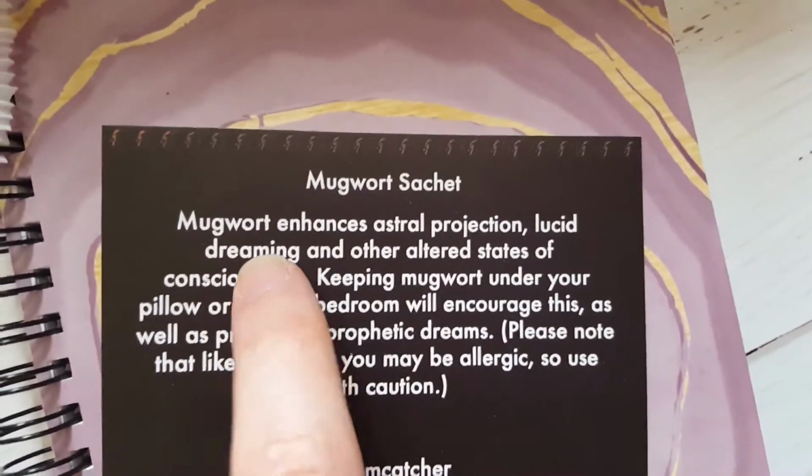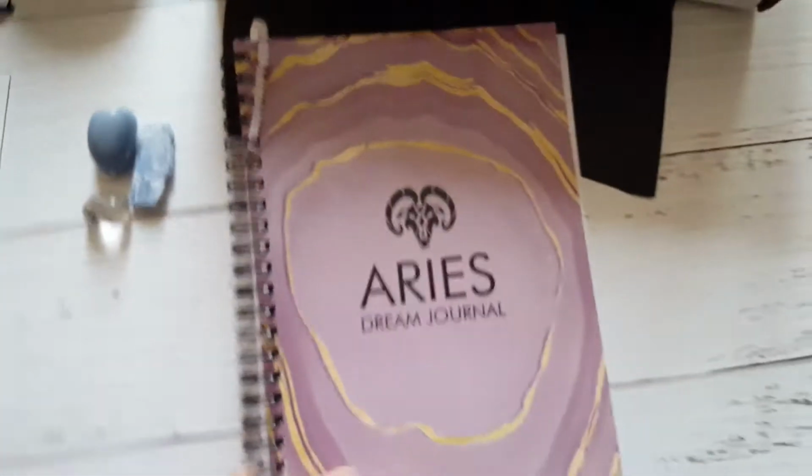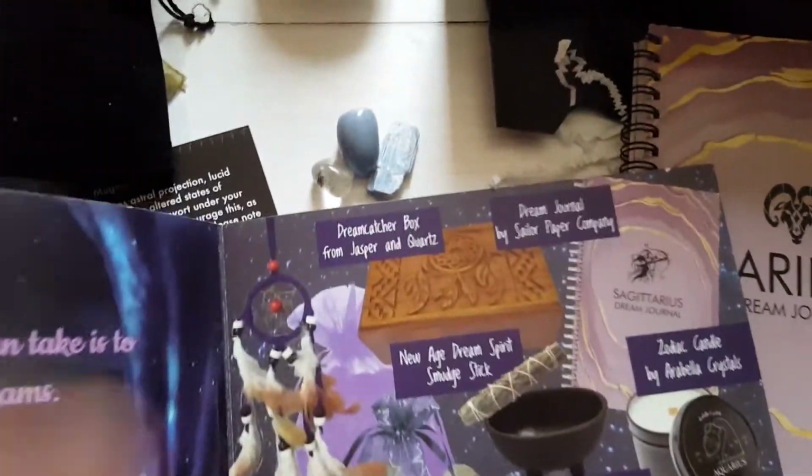I think I accidentally got, so there was supposed to be, if you look on this card, a mugwort sachet. And I think that one of these was supposed to have that, and maybe it got mixed up or something like that. So there is also an Aries Dream Journal. So it's just a ruled notebook, and I can write my dreams in it. And then, that's it. So let's take a look at our insert, and we'll see where all these awesome items come from.